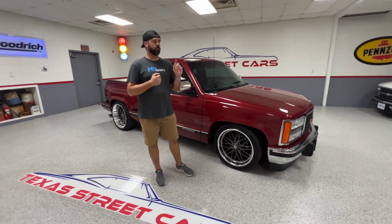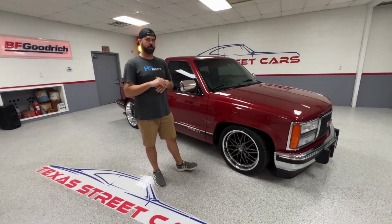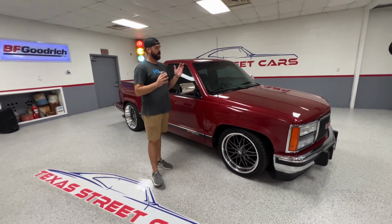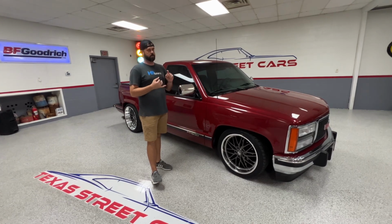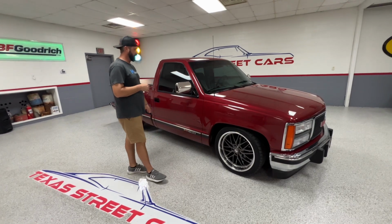It originally was a one family owned truck. It was in California for a while and then went to South Carolina. That family was in the military. They moved from California to South Carolina, and then it came to Texas. So no rust in the truck, all factory paint, factory grill, factory bumpers, factory side trim in really good shape.